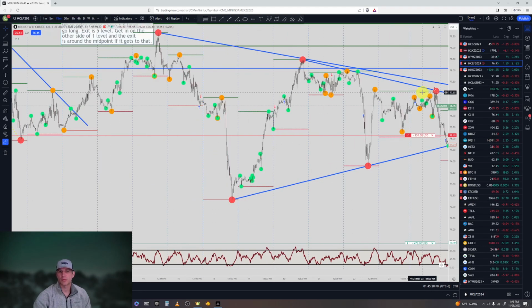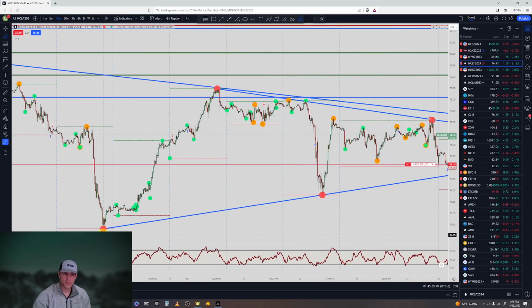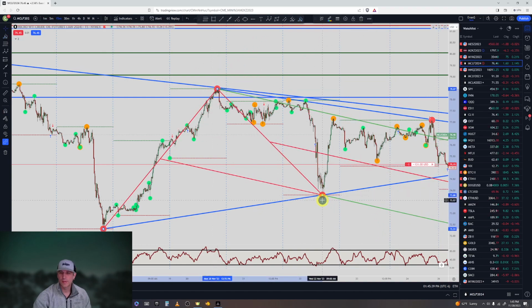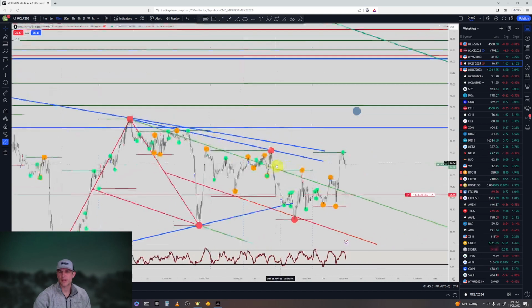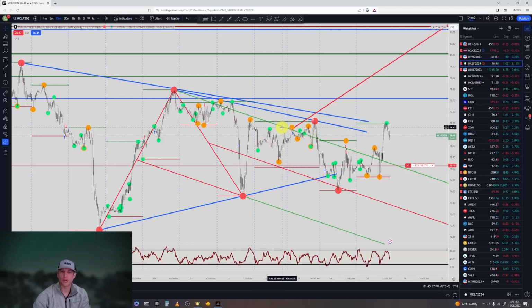Then we also have, let's see here, 1, 2, 3, 4. I think this is the one we were in yesterday though. Let's see about this one. So I believe this is the one I was in. So we have price break above it right there. So yeah, that's the original one from yesterday, I believe, going up over there.